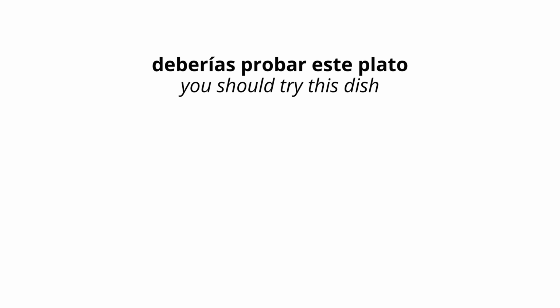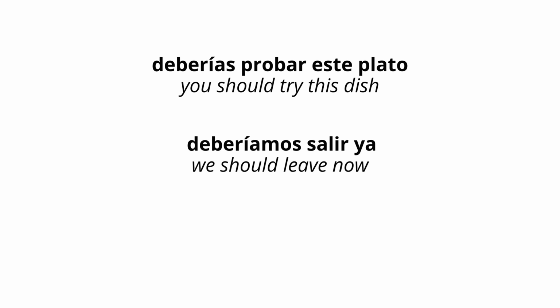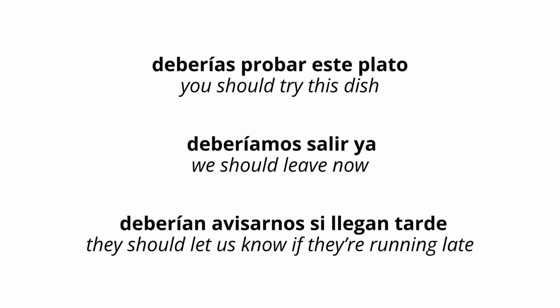The word should in Spanish is debería. Deberías probar este plato. You should try this dish. Deberíamos salir ya. We should leave now. Deberían avisarnos si llegan tarde. They should let us know if they're running late.